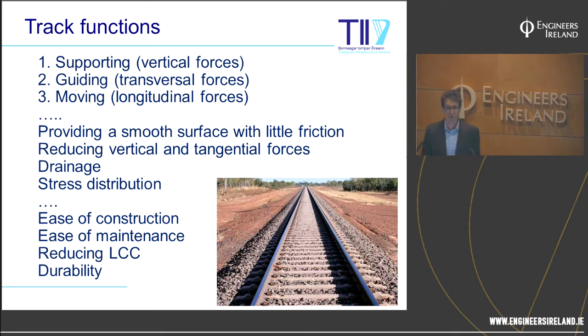Guiding would be through the curves, where lateral forces come into play. But there would be lateral forces also on a straight alignment because of the nosing of the vehicle, the particular way a railway vehicle negotiates the infrastructure. And then moving, meaning the acceleration and braking forces. Those are mostly longitudinal forces.